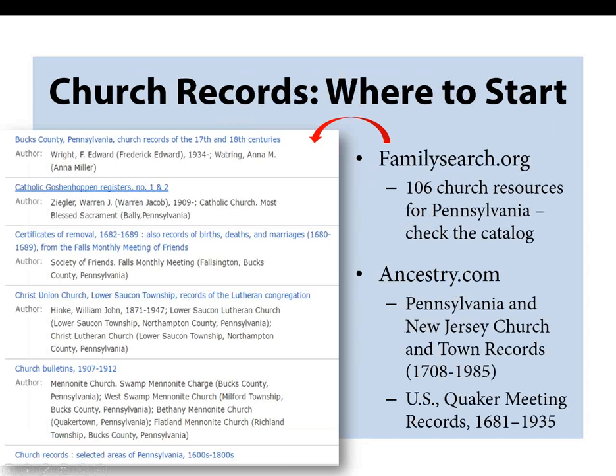So where do you start with church records? I would start with the FamilySearch.org card catalog. There are 106 Pennsylvania-specific church resources. This screen shows a portion of the catalog listing.